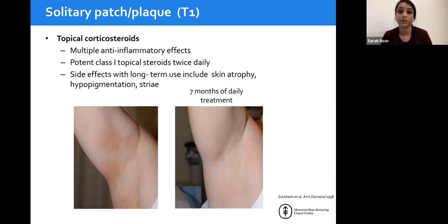But about 30% will also have some response in the skin lesion. The main thing is that when you stop using the topical steroid, it usually recurs or returns in most patients. What we don't anticipate is that it's going to necessarily return in a different way or behave differently, and we can approach it similarly.